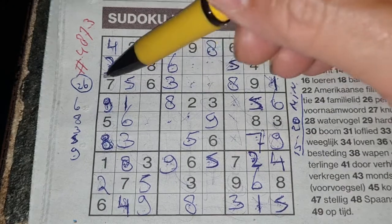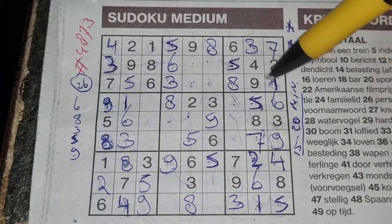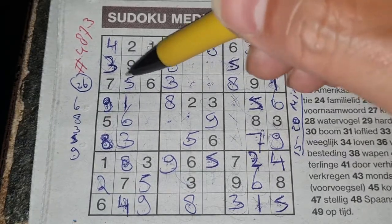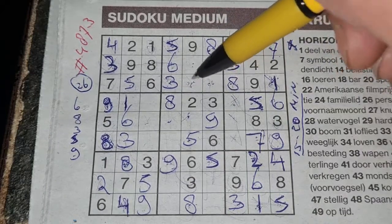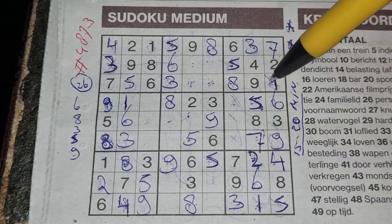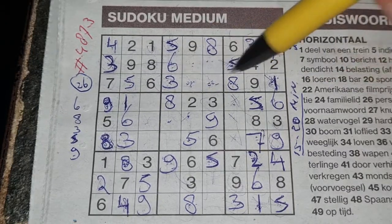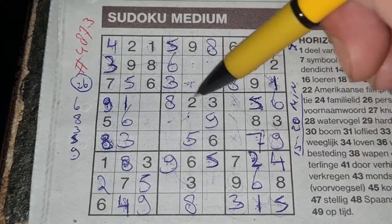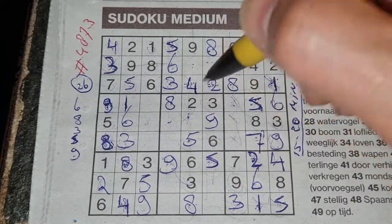2 numbers left in the third row, 4 numbers. The 1, the 2 is missing, the 3 and the 4 is missing. 2 and the 4. We have a 2 in the middle column, so no 2 there. 2 should be here and the 4 goes there.